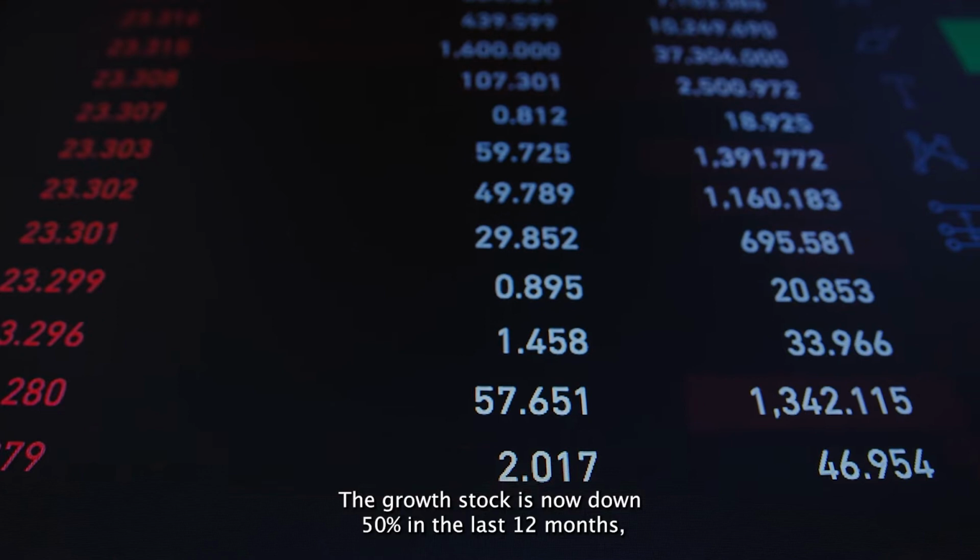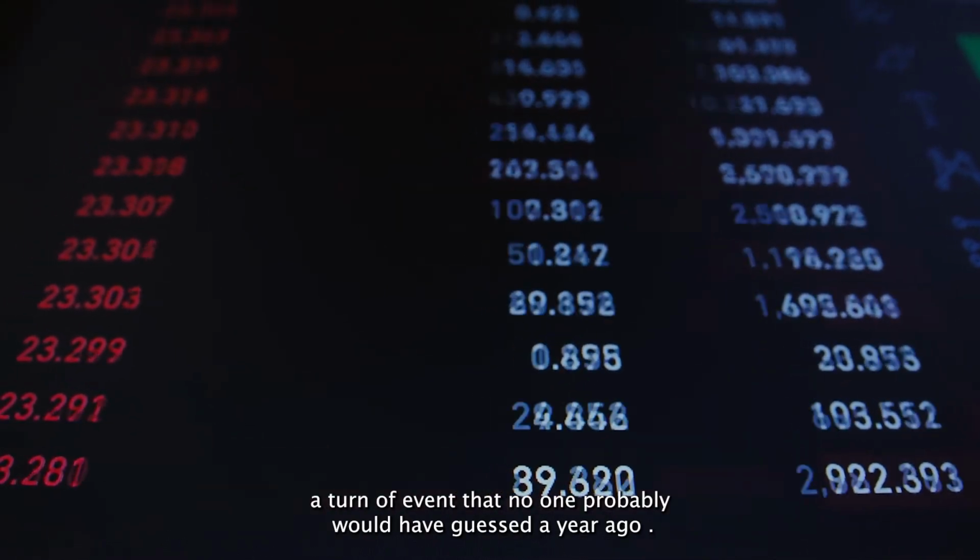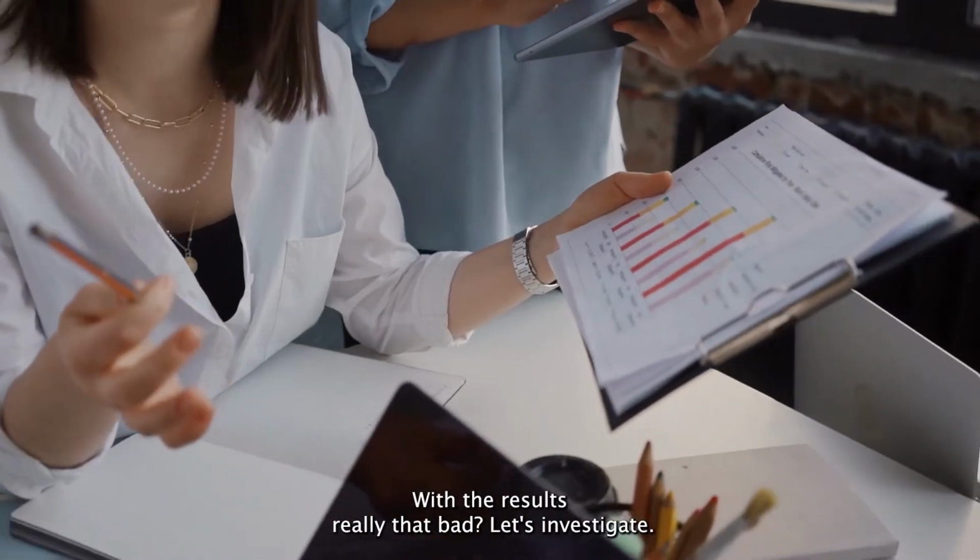The growth stock is now down 50% in the last 12 months, a turn of events that no one probably would have guessed a year ago. Were the results really that bad?